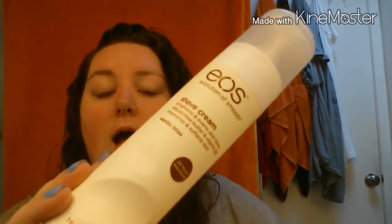So I'm going to go to shaving cream next, and I am so sad. I just ran out of this because I shave every time I take a shower, which is probably a little TMI, but whatever. This is the EOS Shaving Cream in Vanilla Bliss. This stuff is amazing. It says, brightens an even skin tone, natural shea butter and vitamin B3 nourishes and softens skin. It does exactly that, and this looks like this.